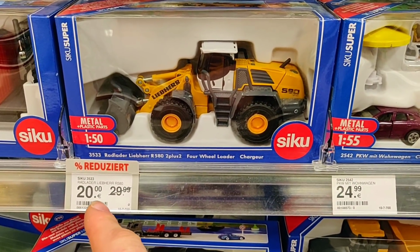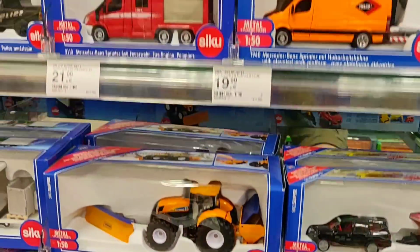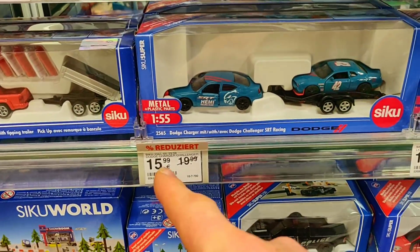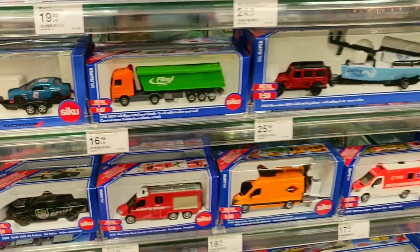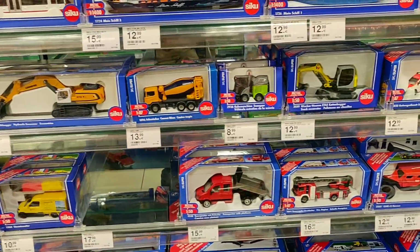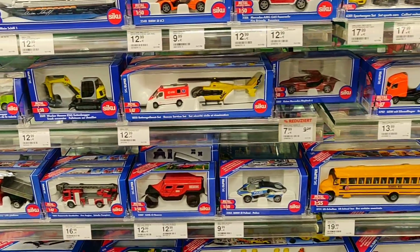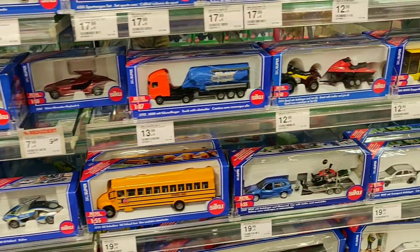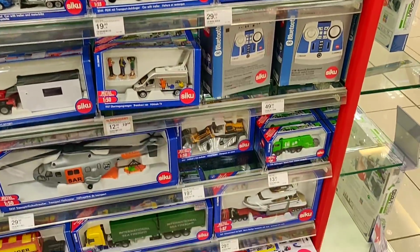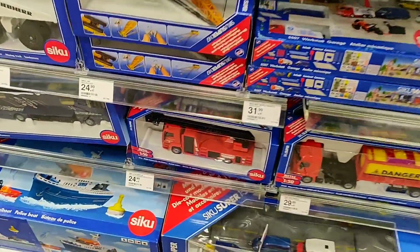Okay, here we got more Siku, also reduziert, discount, very good price. I love those construction machines from Siku. Whoa, that is also a very good price, but I already have it. I bought it when it was brand new and then I had to pay the full price. The ambulance with the helicopter, really like that one. Let's see if we have something more interesting. Well, of course, everything is interesting.